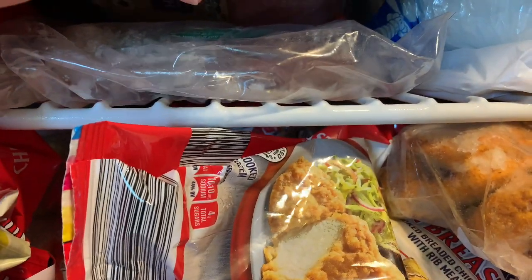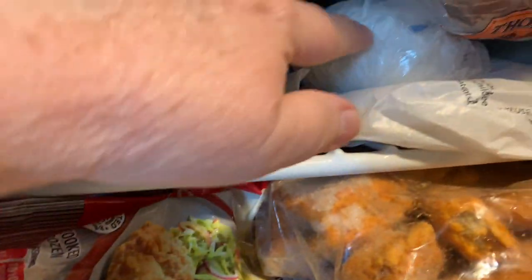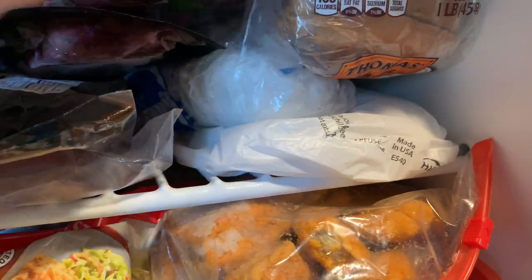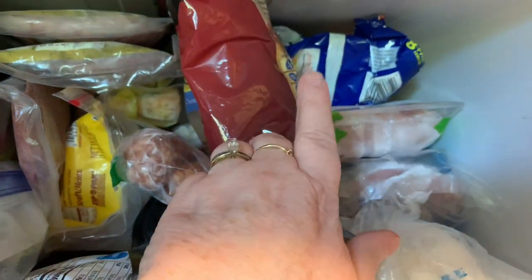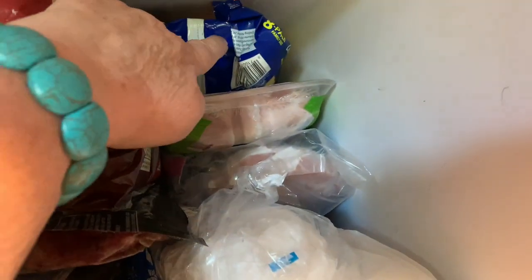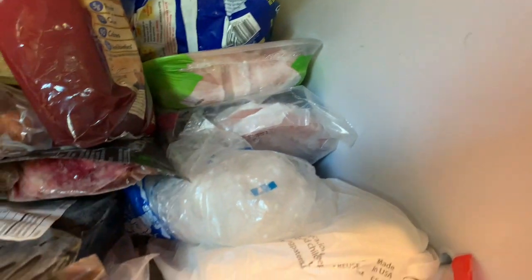This is a ham slice right here. Some more kielbasa there. Some codfish here. Some steak here. I have some banana bread swirl for French toast. I have some more cheese sticks here. They're cheddar cheese sticks. Some burritos, some chicken, some more chicken, and there's more fish back there.